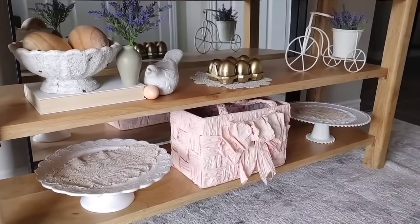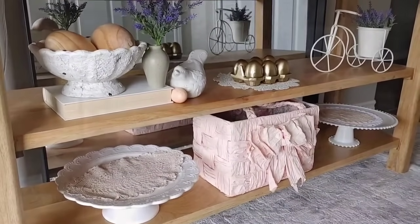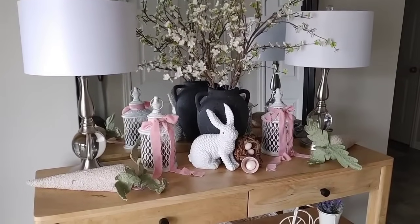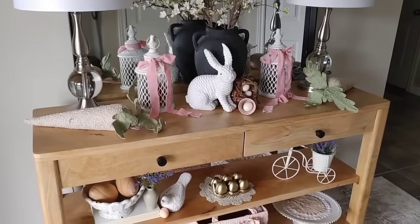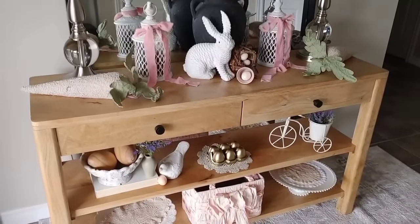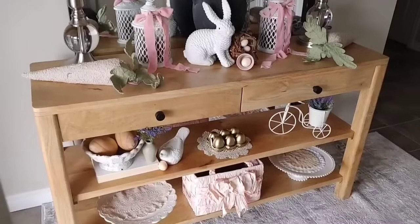I really like how these shelves turned out. I could definitely add more decor here. More would fit on these shelves, but sometimes less is more, and I was worried if I added too much, it would look really cluttered. So I think this is the perfect amount, but let me know in the comments what you think.